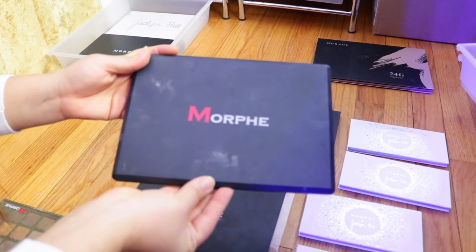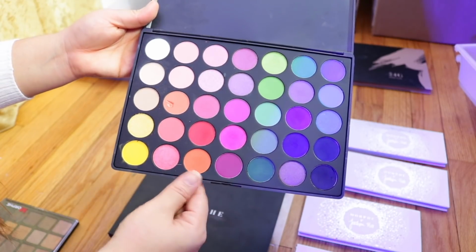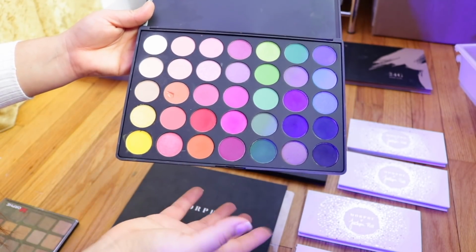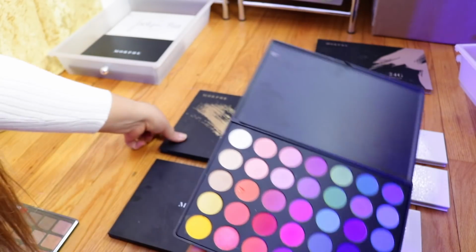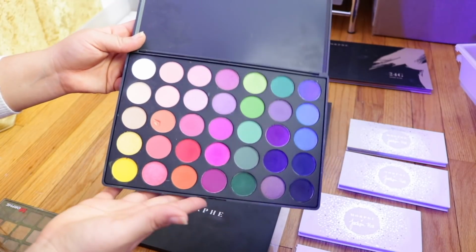Next, we have the 35B, and you guys know this is just a colorful palette. They did discontinue this palette because they came out with a new collaboration with James Charles, which is a very beautiful colorful palette in the same design as this one, which I'm going to show you guys next. But in the meantime, look at this beauty. It's so gorgeous.